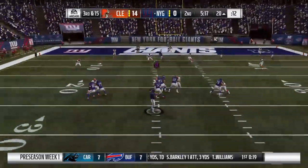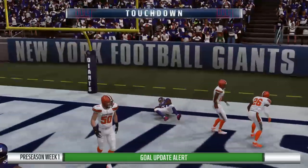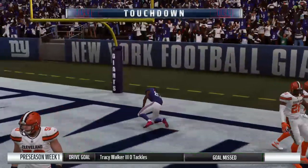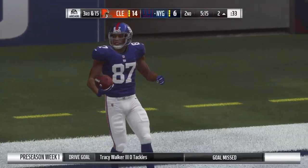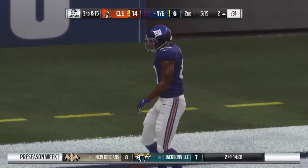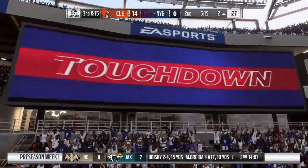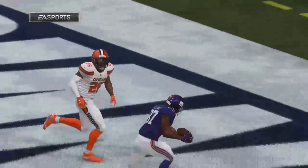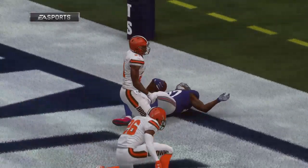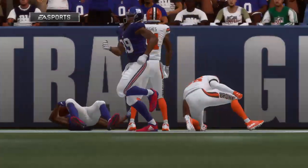Off of play action, here's Smith. And he's got it. Touchdown, Giants. Antonio Callaway, a 20-yard touchdown. And the Giants have got it back to a one-score game. And, partner, they found a gap there on the post pattern, and it was in the middle third of the field. And that's really difficult to do because ordinarily the safeties are back there to prevent that happening. But they found the opening and exploited it.